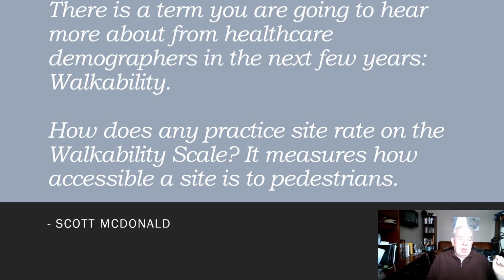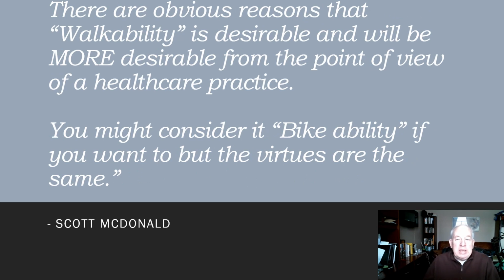Literally, it means how long does it take, or how large a radius around the practice is the site walkable. There is a site I'll tell you about that is setting the standard, and a lot of people are thinking about doing this kind of thing. Walkability is desirable and will be more desirable from the point of a healthcare practice. Now, I will grant you that if you have to go into a practice for surgery, this is not practical. But if it comes to a veterinary practice, even geriatric cases, many general dentists are finding this kind of location is highly, highly desirable. Now, I'm mentioning it because I want you to consider how walkable your current location is, and if there might be a site nearby that would be better from the walkability standpoint.